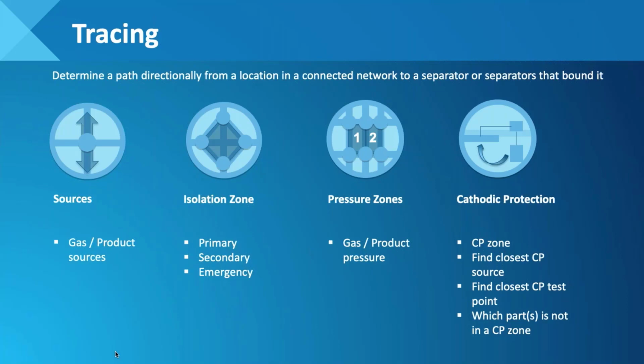I can do CP tracing. So not only do I see all the devices that are connected together under pressure, but I can see all the devices that are cathodically protected. What sees the same CP influence zone? Again, based on those objects that I placed in the GIS.